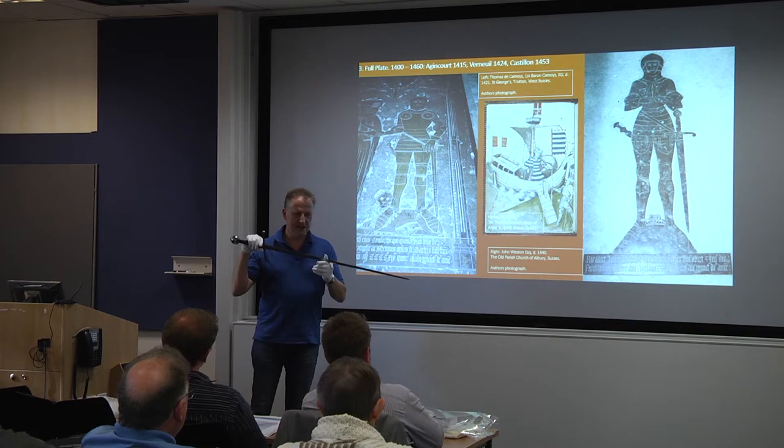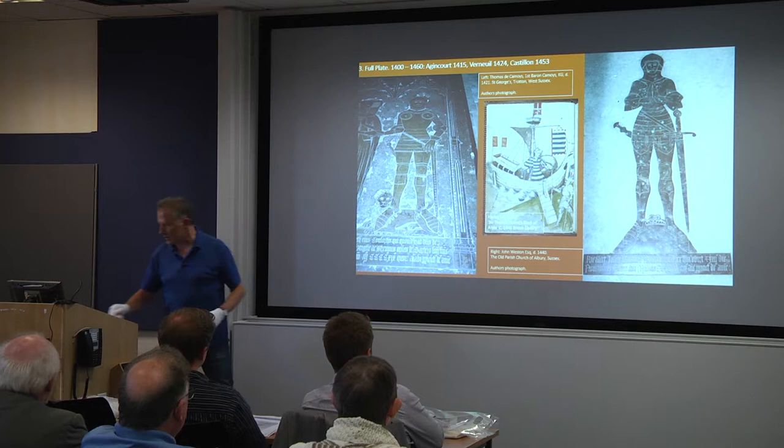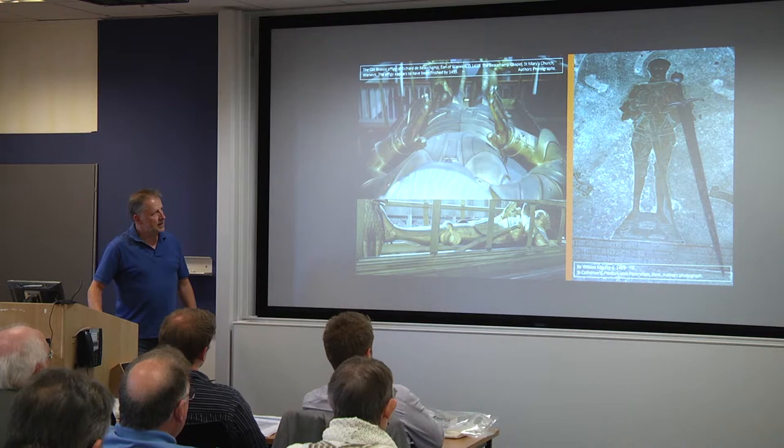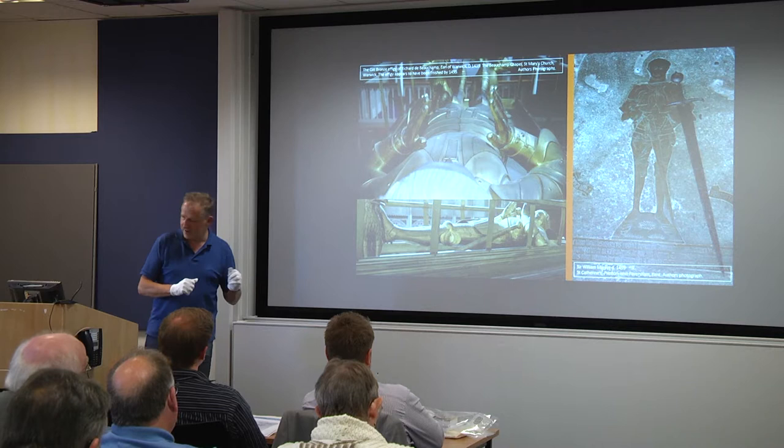Yes, you can stab, but what you really perhaps want is a more flexible solution. So we then start to see cut and thrust swords with a flattened diamond section but a broader blade, a shorter blade, so you've got to get closer to your opponent to use it. But if you're fully armoured, perhaps that's not an issue if you're a cool customer. Personally, I wouldn't fancy it.